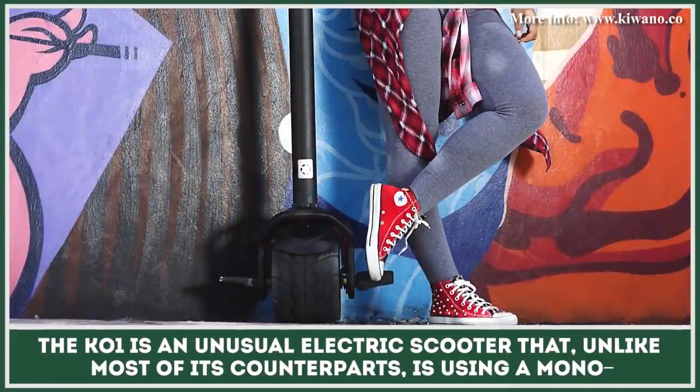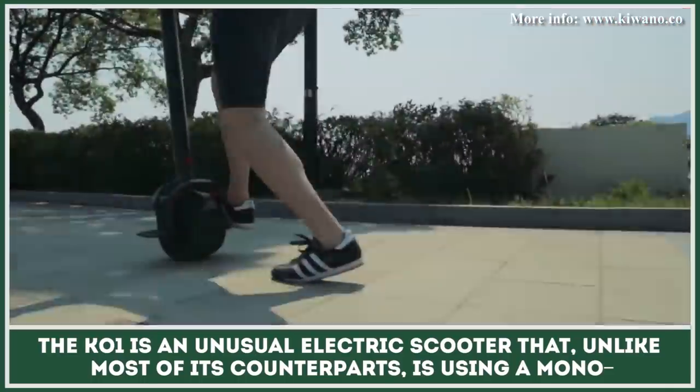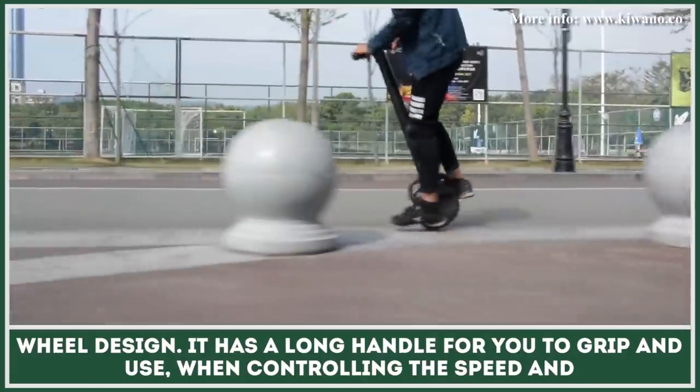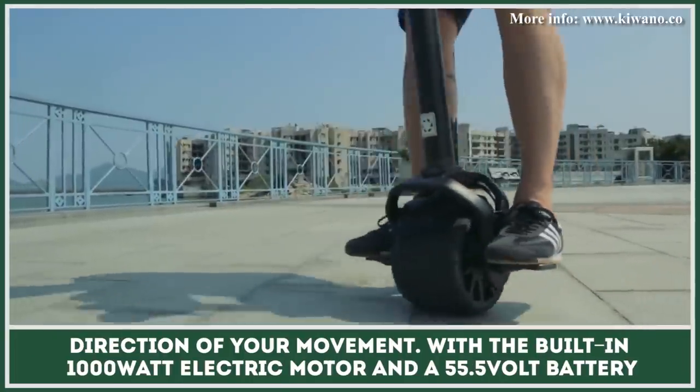The K01 is an unusual electric scooter that, unlike most of its counterparts, is using a mono-wheel design. It has a long handle for you to grip and use when controlling the speed and direction of your movement.